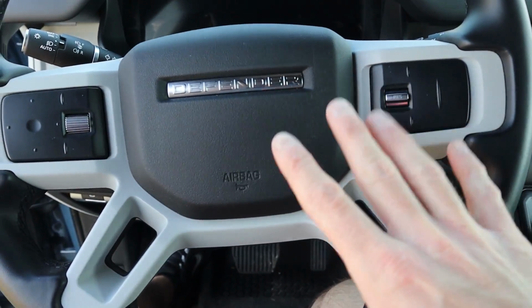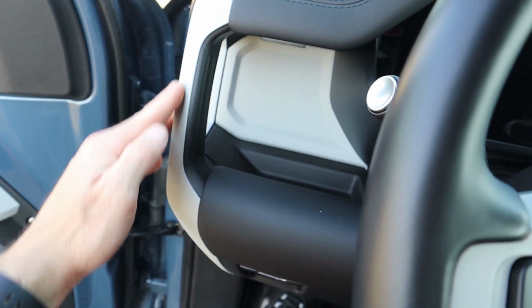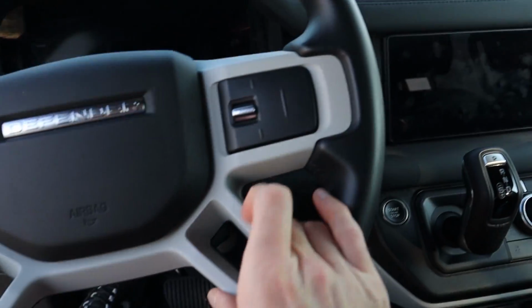And I like the textures and materials here. So you have this kind of white plastic material, but it matches with the interior. It doesn't feel cheap. You have that same white plastic over here, same over here where you have a little storage compartment with a shelf, and then that same white plastic is where you'd find the Defender script over there. So it's a kind of a textured material.